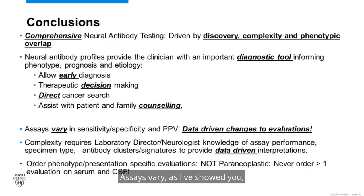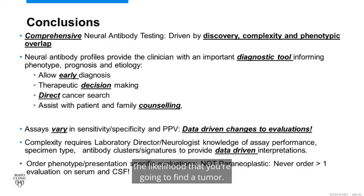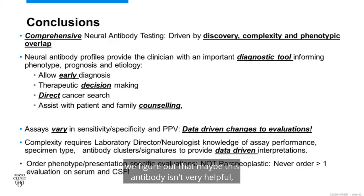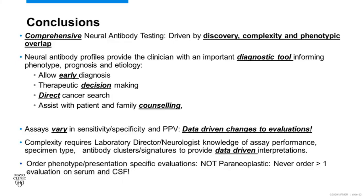Assays vary, as I've showed you, in sensitivity and specificity. So know your assay, know your lab, know the limitations. We will tell you the limitations. And in our reports, we will tell you that the likelihood that this is real is low or high. The likelihood that you're going to find a tumor will tell you the likelihood that it's autoimmune. Data-driven changes result in changes to our evaluation. So for example, if we discover that maybe this antibody isn't very helpful, we'll pull it.